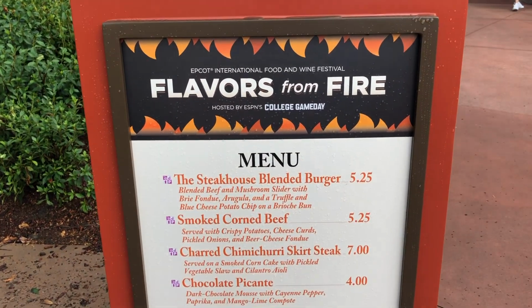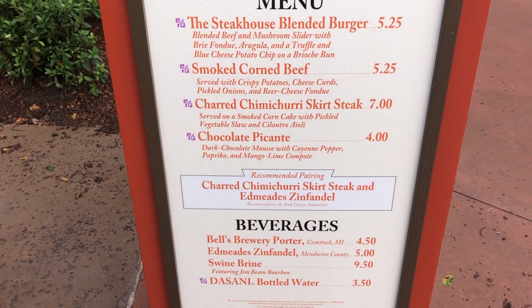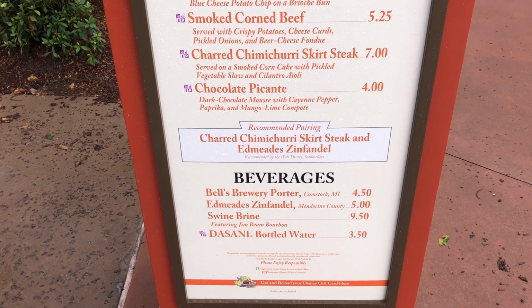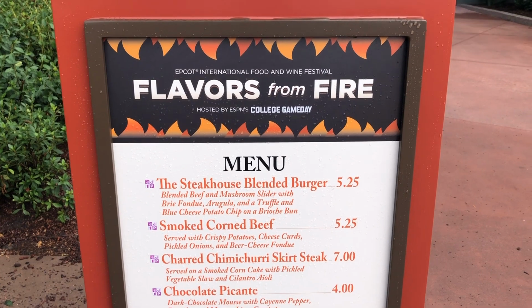The fire food booth has a blended burger, corned beef, skirt steak, chocolate picante, and some drinks such as porter, Zinfandel. And this is located right outside the Land and the Imagination Pavilion.